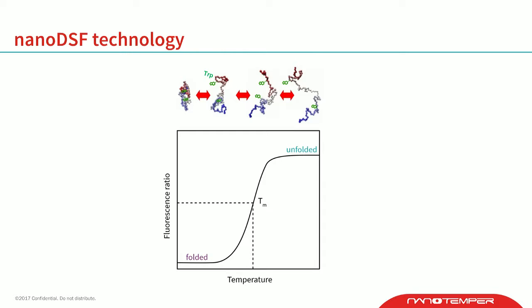Depending on the type of method you want to use, so how you unfold your protein really is, of course, your choice. So if you're looking at thermal stability, you would use a temperature ramp to unfold the protein. If you're looking at chemical stability, you would use a denaturant at varying concentrations to unfold your protein. Then, of course, the halfway point of this process is what typically interests people. In thermal unfolding, this is the TM. In chemical unfolding, this is CM or C50. This is the point where half of your protein is unfolded.